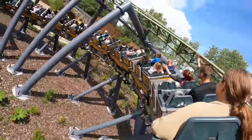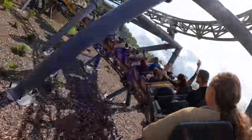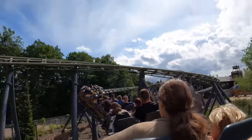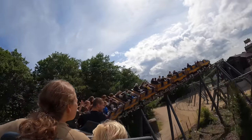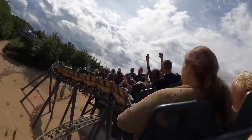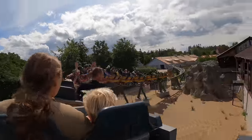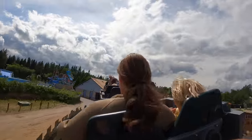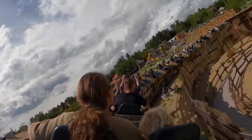Oh my god. Okay, pretty mild, pretty mild. It is a power coaster after all. Long train, though. We're actually in the very back row right now. Good family ride, though.